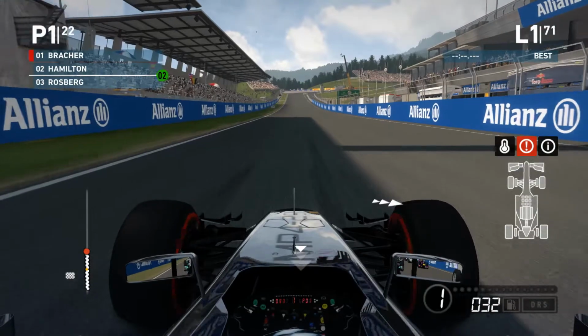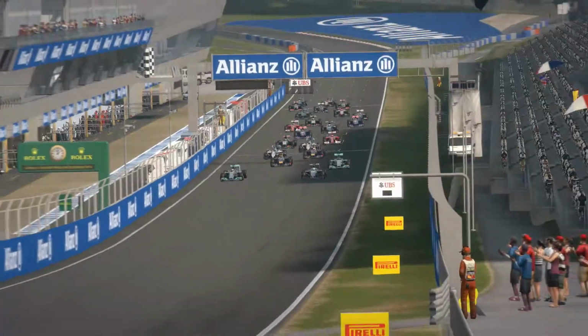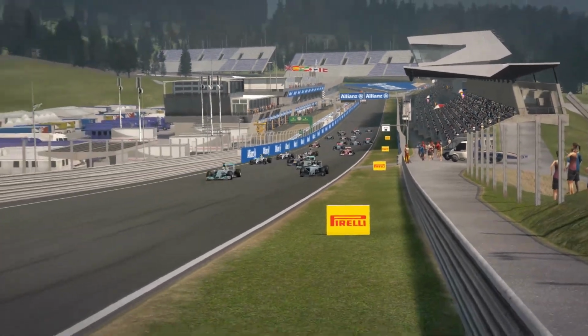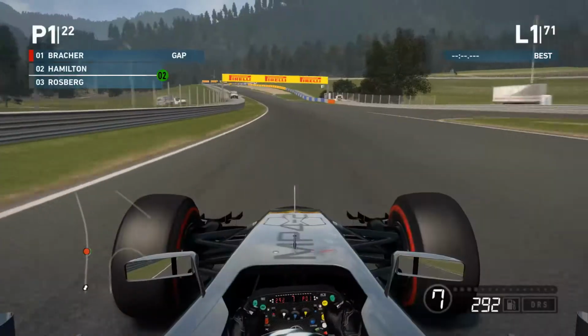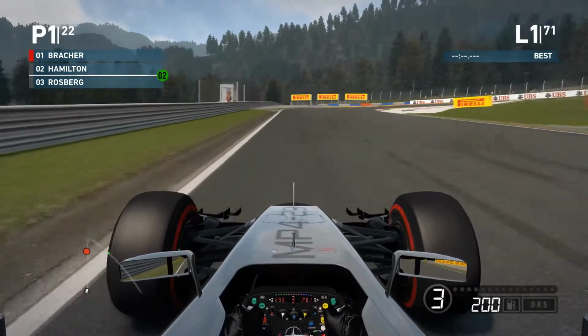We are off to a pretty good start here. We have Hamilton in P2, Rosberg is in P3, immediately behind him, and as you can see here, we're almost neck and neck with Hamilton coming into turn 1, but we have the line and are able to cut him off successfully and are pulling away from the rest of the pack here on the opening lap.